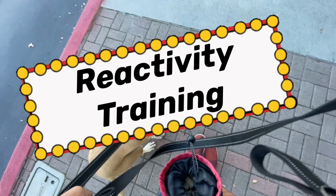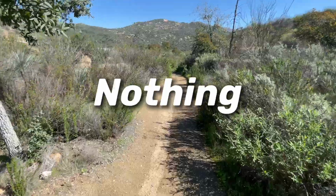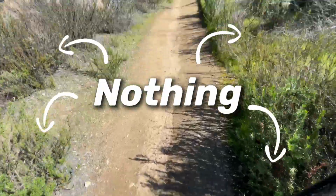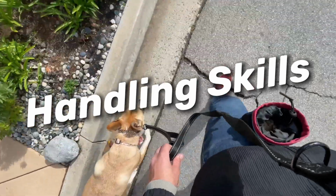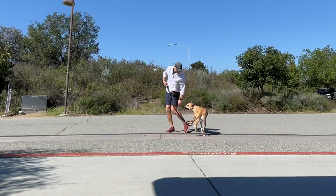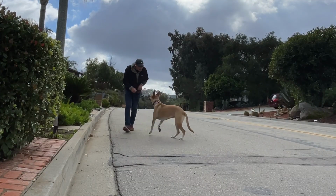If you're training a reactive dog and you're at that point where you want to take them to a store, or you're trying to go for a hike on a trail where there are no options, you're going to find yourself in a losing situation. You've got to make sure that your handling skills first and foremost are on point. That dog knows a short leash walk. That dog knows how to respond appropriately to the leash. They don't get triggered. They know what to expect.